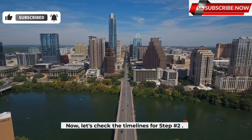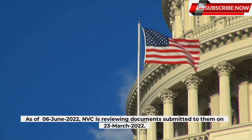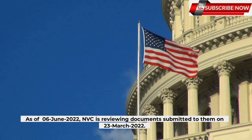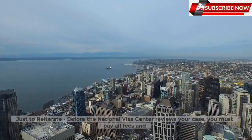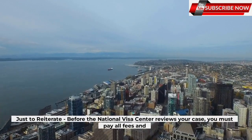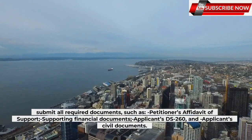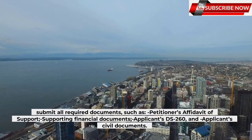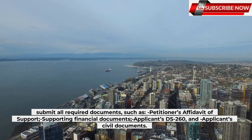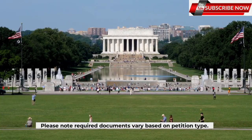Now, let's check the timelines for step number 2. Current case review time. As of June 6, 2022, NVC is reviewing documents submitted to them on March 23, 2022. Just to reiterate, before the National Visa Center reviews your case, you must pay all fees and submit all required documents, such as the petitioner's affidavit of support, supporting financial documents, the applicant's DS-260, and the applicant's civil documents. Please note required documents vary based on petition type.